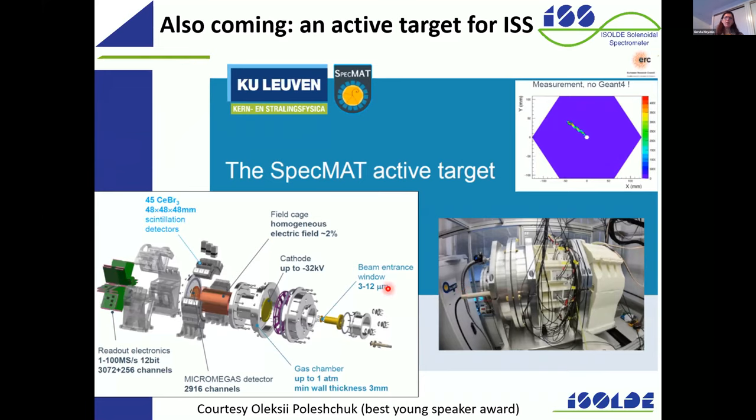But in parallel, there's a second development ongoing at the University of Leuven, where in the group of Riccardo Raabe, an active target is being constructed to be mounted inside the ISS and to be surrounded by 45 cerium bromide detectors for gamma detection. So this detector will allow particle tracking to be performed at the same time. Here you see the first measurement based on an alpha source in the gas chamber, making correlations with the gamma decay coming from this excited level. So this will make the experiment extremely sensitive for high resolution studies at the same time.